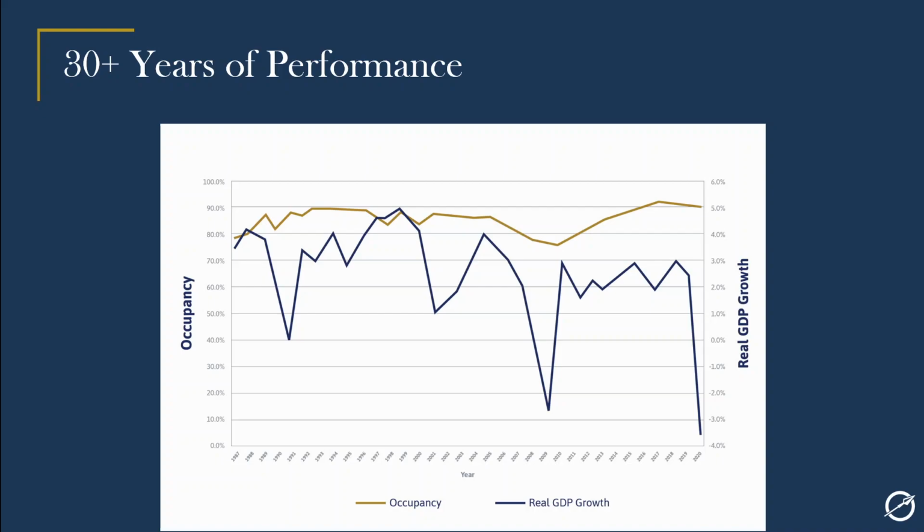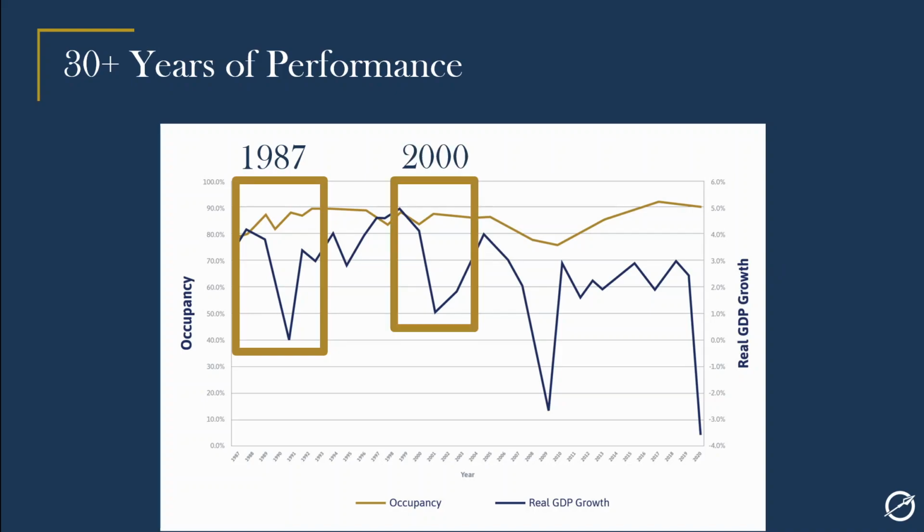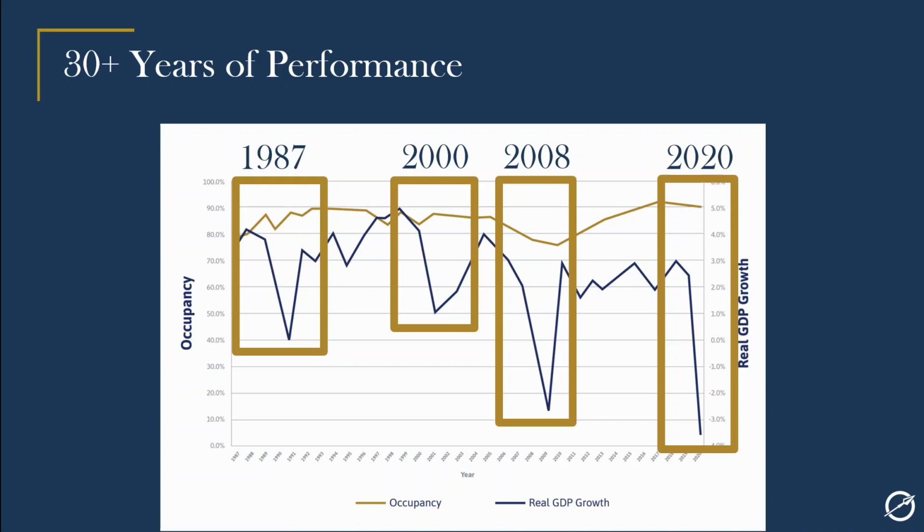So why we love self-storage is because of how recession resistant it's been over the last 30 plus years. Specifically, self-storage has been the best performing asset class out of all other major asset class types over the last 28 years. And I love starting with this chart because it shows the Black Monday events of 1987 where markets cratered over 30%, the dot-com bust of 2000, the Great Recession of 2008, and the COVID pandemic where GDP just absolutely tanked when the onset of COVID-19 came on. And you can see here, self-storage occupancy just completely maintained its darling asset class status and really performed well no matter what was going on in the economy.